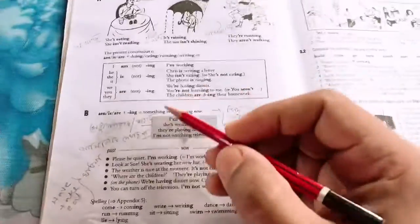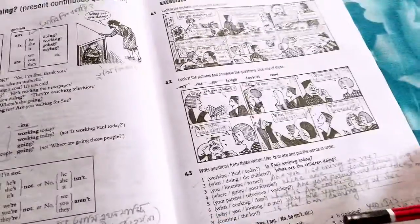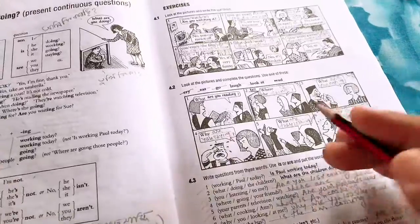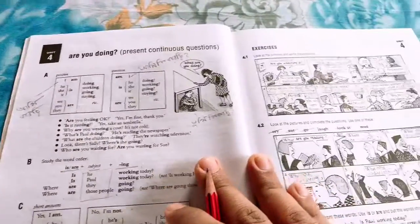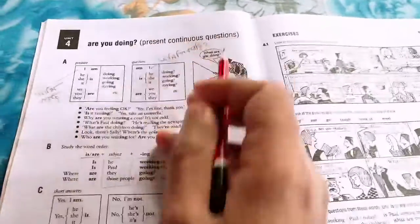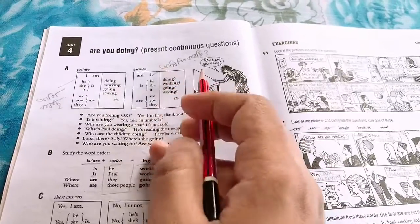As you can see how I have written here. So you have to do it, guys. You have to do it, and you have to make your notes, so that you can get to know how to use these sentences and how to use these words in different contexts. As you can see, are you doing, which is the interrogative form of the present continuous tense.